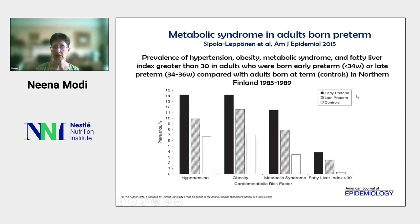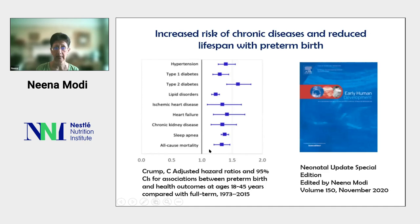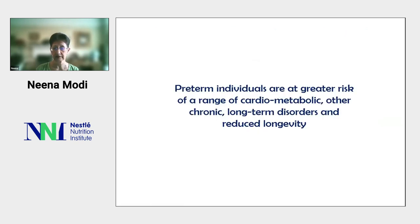Now, metabolic syndrome is also higher in adults born preterm. These are data from Finland. You can see here the prevalence of hypertension, obesity, metabolic syndrome, and raised fatty liver index in early preterm individuals in the dark bars, late preterm in hashed bars, and controls in the white bars, again showing their increased risk. And if you're interested in reading more about this, please go to the Neonatal Update Special Edition of Early Human Development, November 2020, which summarizes the risks for preterm individuals in adult life.